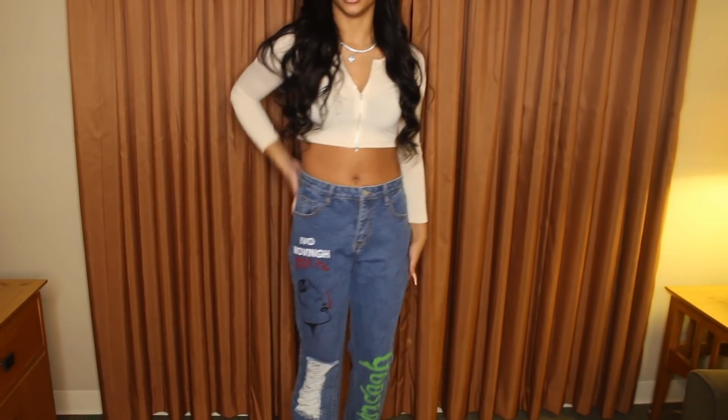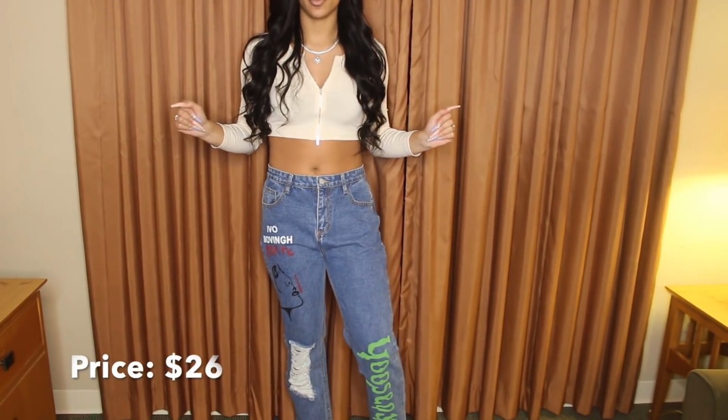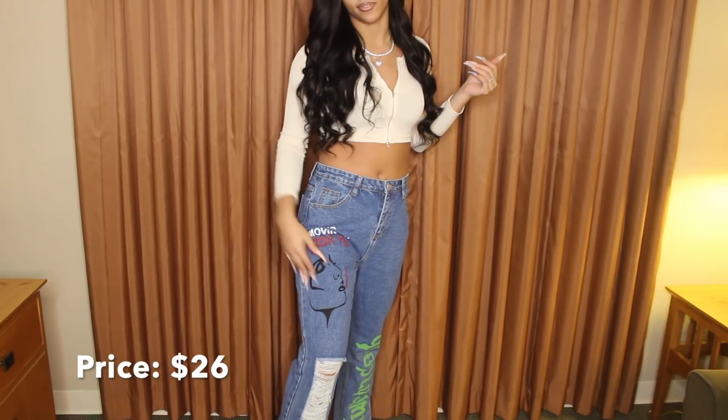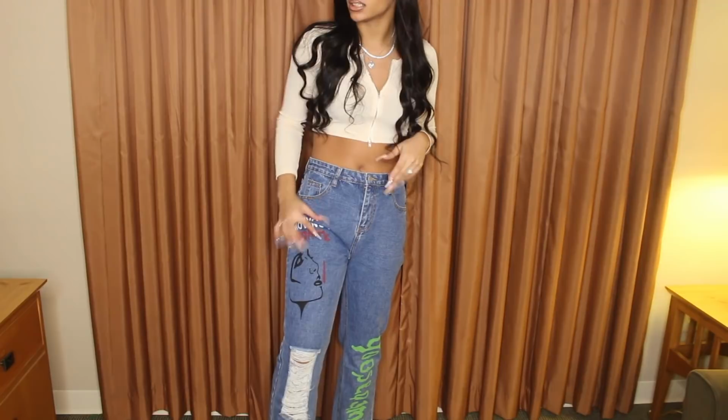Okay, so these are the next jeans. I'm not sure if you guys can see all the way to the bottom, but I got these because they kind of remind me of Goosebumps. This green writing right here looks like the Goosebumps writing. It has red and black in it. I was thinking I could wear this with my bread floors. It's cute, but the only thing is that I didn't want these in this colored denim.